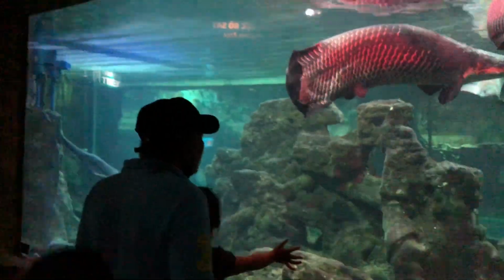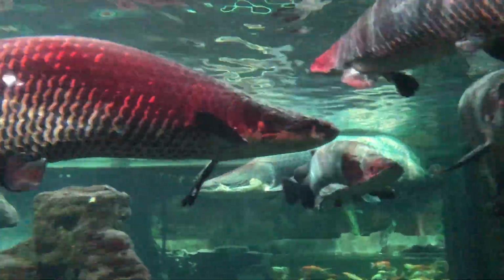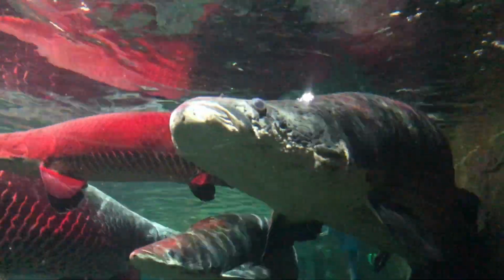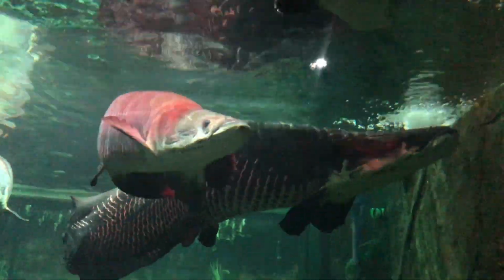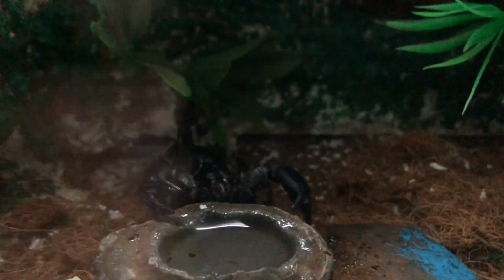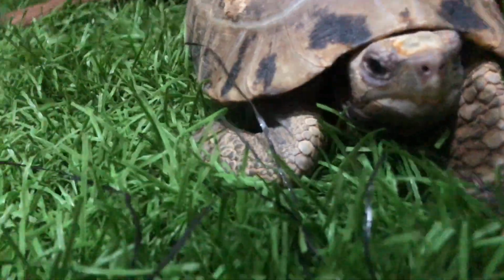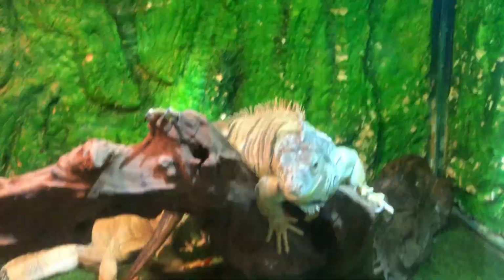It's so awesome. It's so big. And also, it's bigger than me. Wow, it's really long. This scorpion is cool. Ah! It's scary! It's a white python. That's Lolo, he's looking at your french fries.